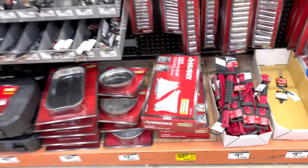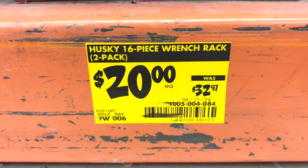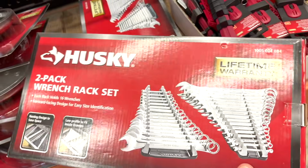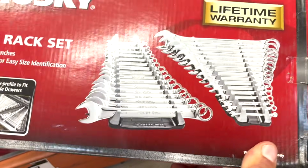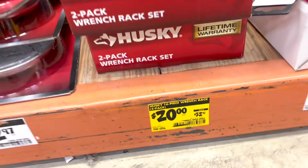They had some deals going on with some Husky tools. So for $20, they had the 16-piece wrench. This is the 2-pack, so you get your SAE and your metric. Comes with the rack, so you can keep them organized in the drawer of your toolbox. Not a bad pickup for $20.